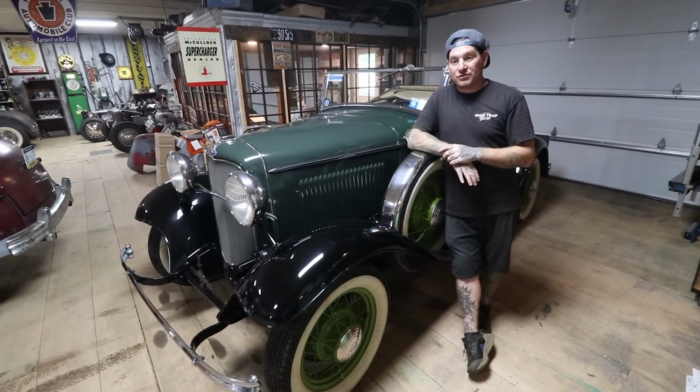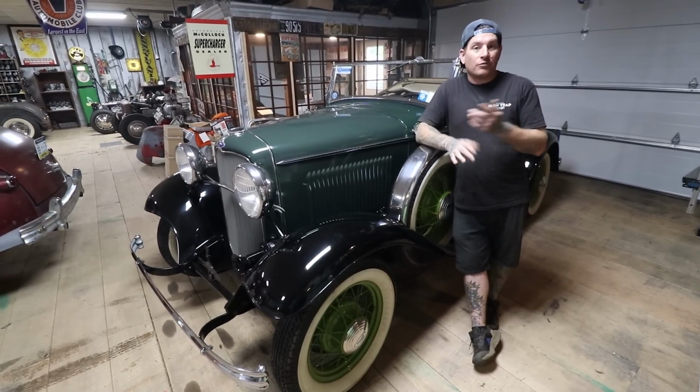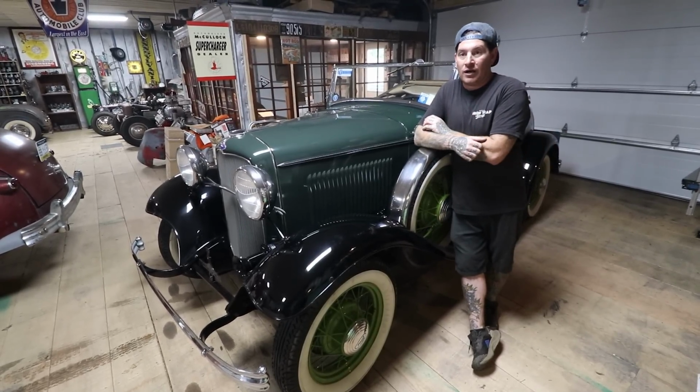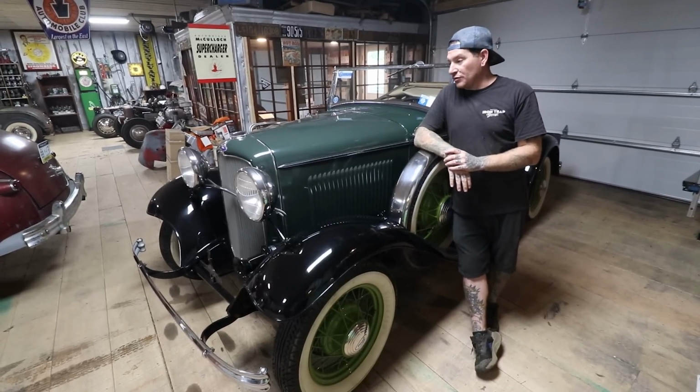Having the little bit better gears in the back was really nice too, because we were doing 55 miles an hour with the 4-banger, and we weren't even really at that high of an RPM. It did really, really well. And yeah, so, successful little drive.